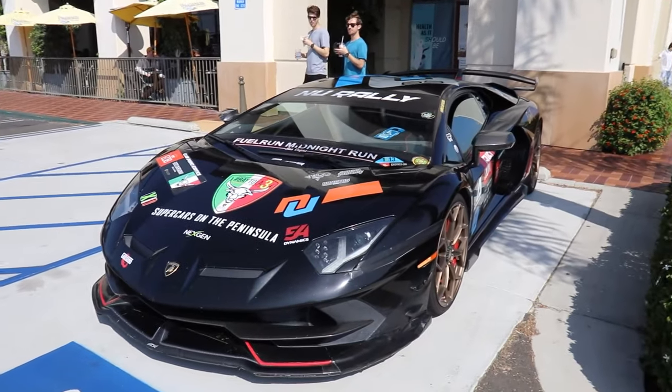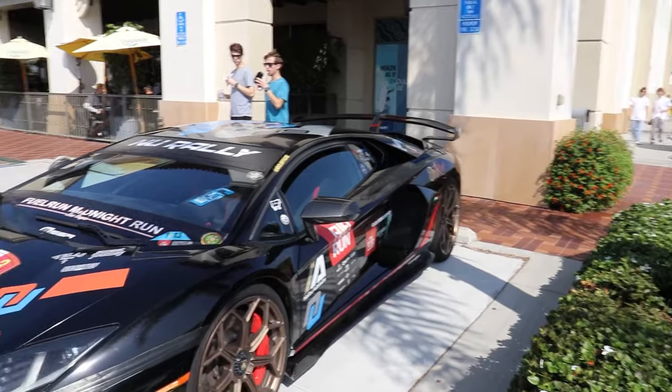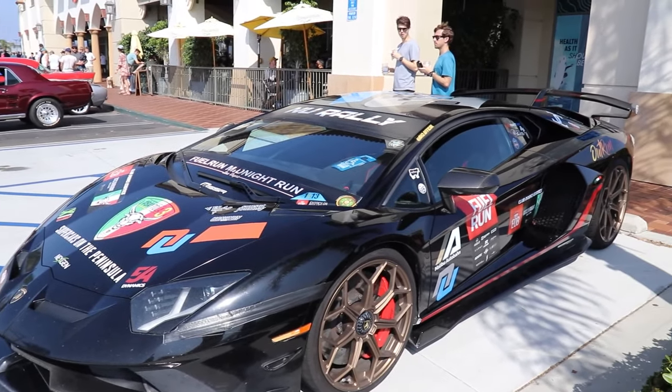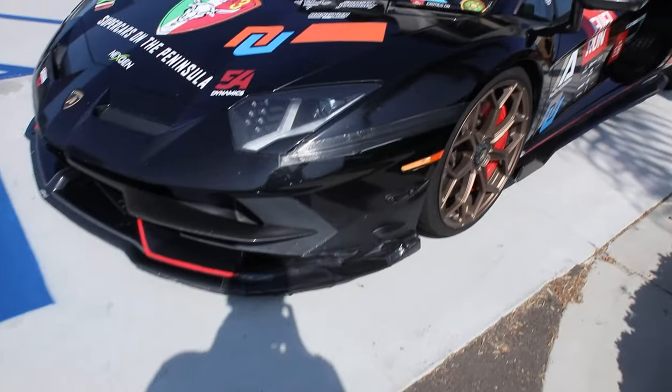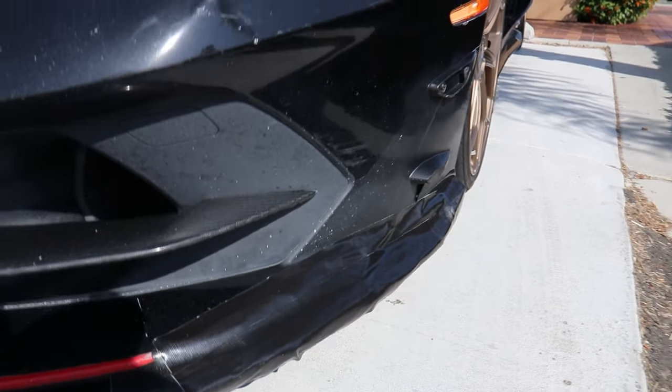So I've seen this car before. I forget the gentleman's name, but he is the most savage owner ever. As you can see here, he has duct tape all on the bottom of his front bumper of the SVJ.